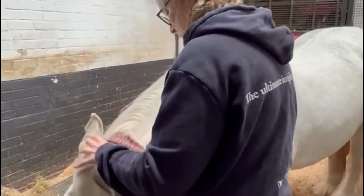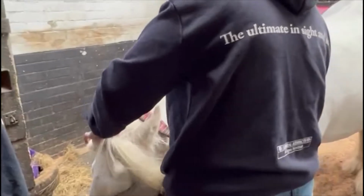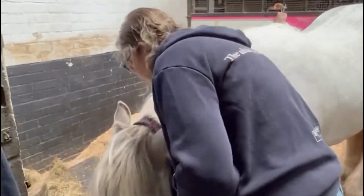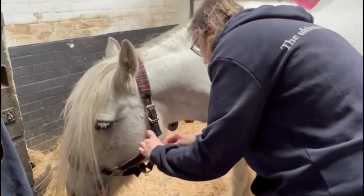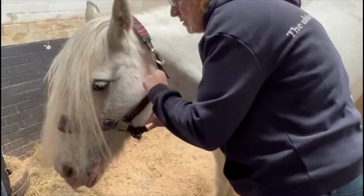So, here's Daisy getting ready to go out. Just putting a head collar on. Is it raining today or not? No, it's not, Philippa. Just fly rugs, I'd say, today.